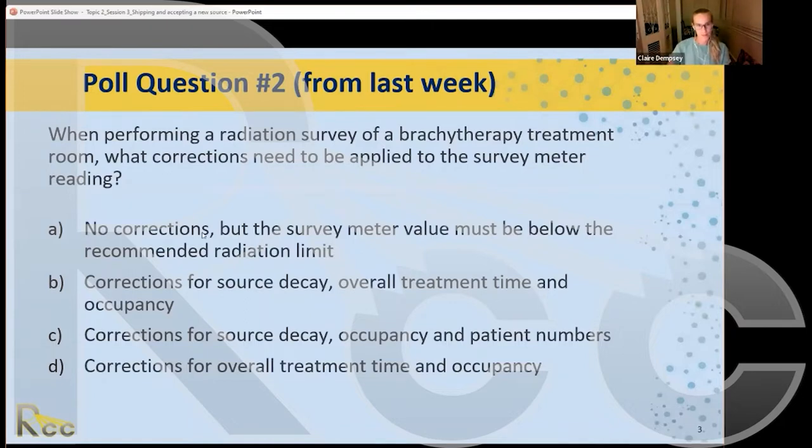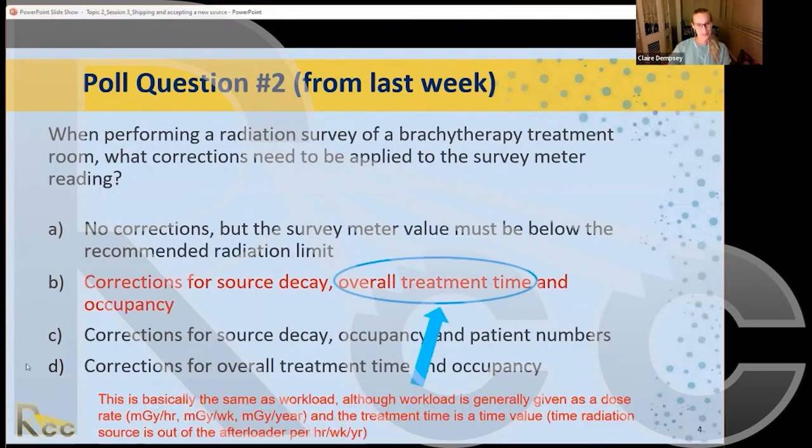The options were: no corrections, but the survey meter value must be below the recommended radiation limit; corrections for source decay, overall treatment time and occupancy; corrections for source decay, occupancy and patient numbers; and lastly, corrections for overall treatment time and occupancy. The correct answer for this question is part B: corrections for source decay, overall treatment time and occupancy.